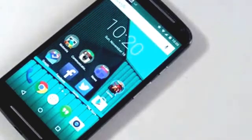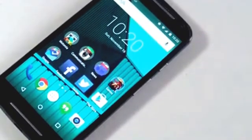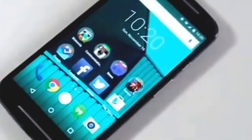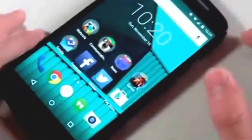So probably the best, most improved version of Android. I think it's definitely a must install for anyone that has the ability to do so. So many new awesome features.